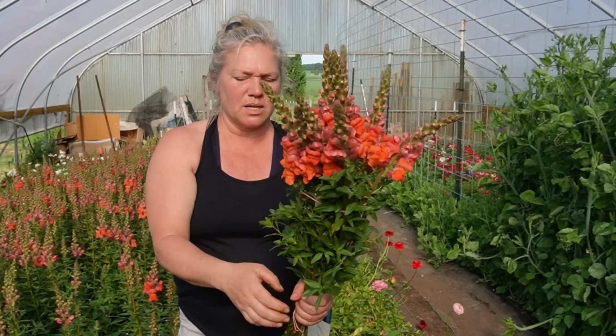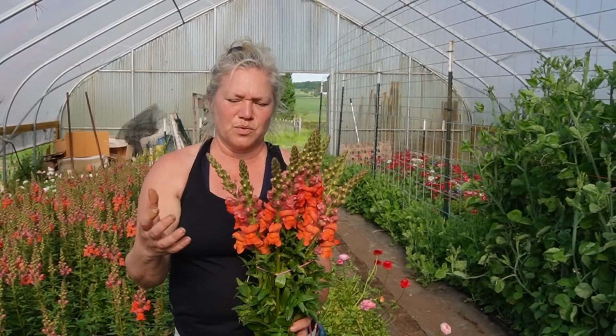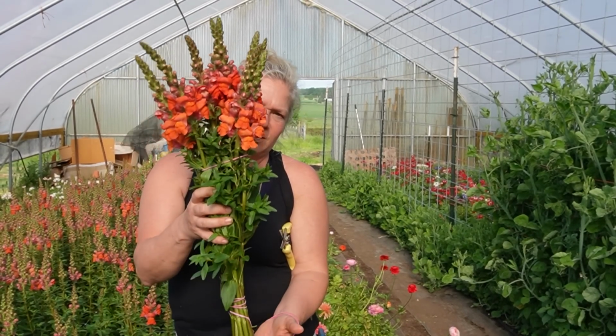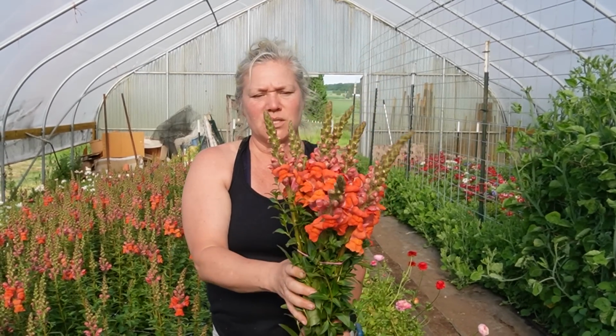These little tips sometimes will pop off and break. It doesn't mean it doesn't look beautiful, but we wouldn't use it. We would maybe throw it in the house or do something else with it. But that's basically how I bunch the snapdragons.